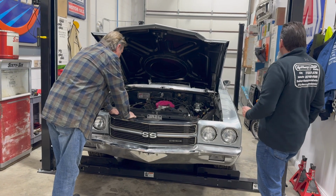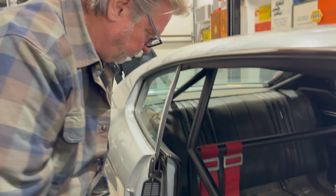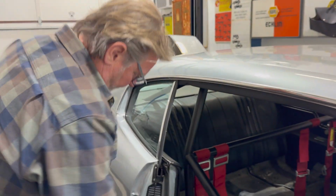This car is screaming for an LS motor, man. Hey, dude, I got a brand new drive shaft, you know, you take it with Harry, man, you know what I mean?